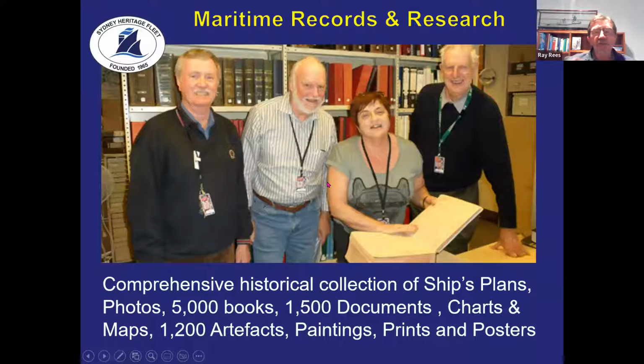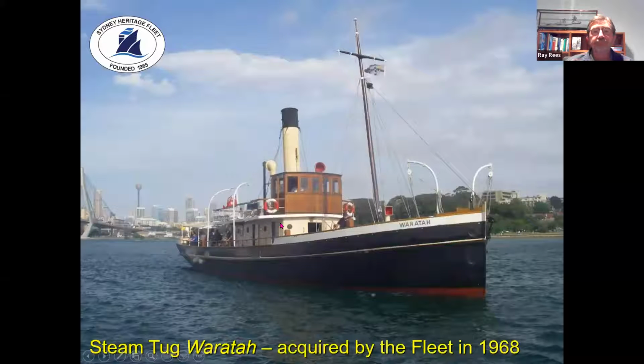We also do research, a bit like the Historical Society. So we've got collections of ships' plans, drawings, books, and we've got models and artifacts and paintings and all sorts of things. So down in Wharf 7, if you ever get involved, you can go and play with things like that. Let's get back to the vessels.